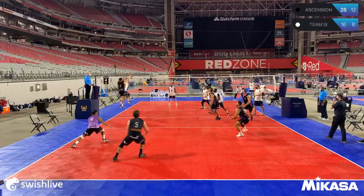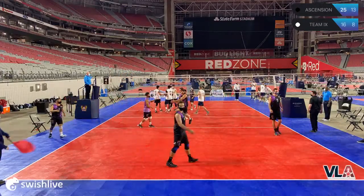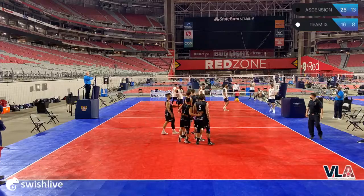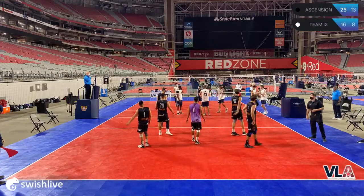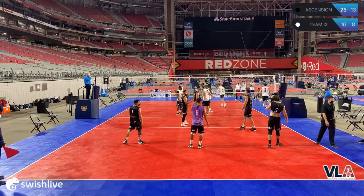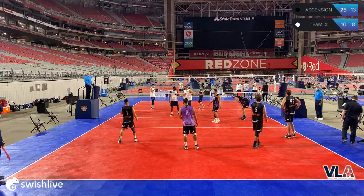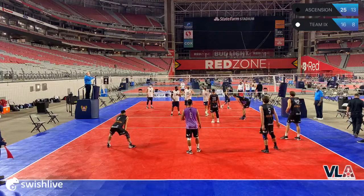Excellent pass that time. Coronado tips straight to the floor around the block of Jesus Itsagire. And a nice choice off a quick set by Puna Kaniho. Coronado, after that kill, goes straight to the bench, replaced by number 5 in white, Mason Humes. Outside hitter out of Arizona State, his first action in the VLA.